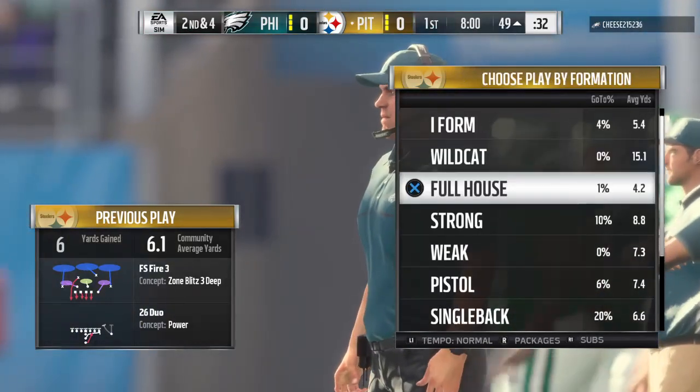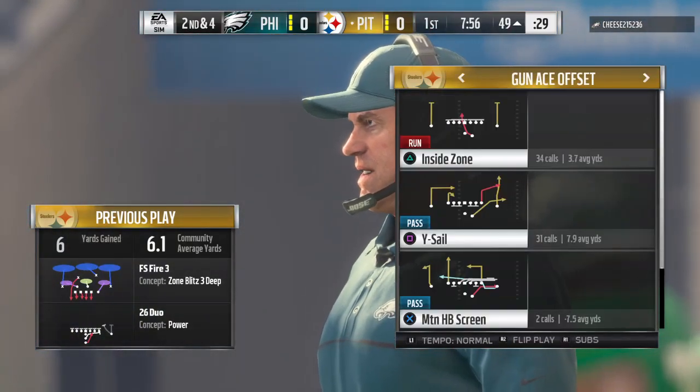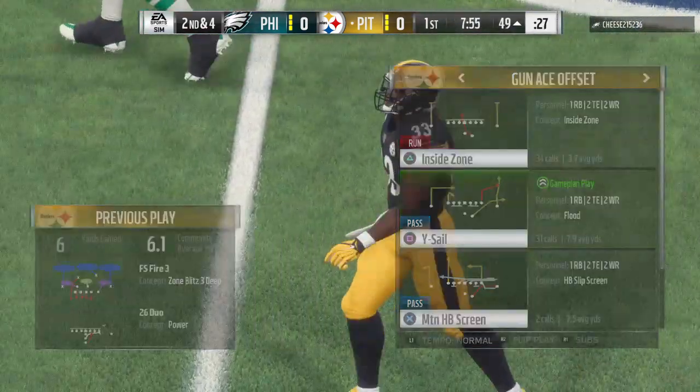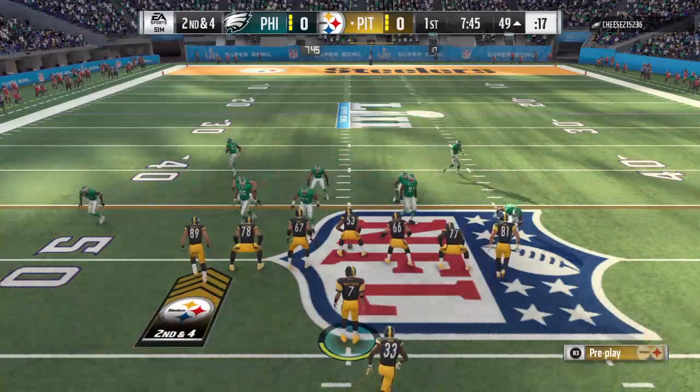Let's talk a little football 101 here, because one of the keys to advancing the ball downfield, success on first down. Huge difference, as we know, between 2nd and 4 and 2nd and 8 and 9.